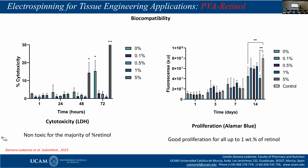On the right-hand side, we have done a proliferation assay. It was also done over days, up to 14 days. We used the Alamar assay for measuring the proliferation of the cells. And we have an increase in proliferation for all the samples. However, there is no significant difference. And once again, if we compare at 14 days, we have a nice proliferation for all of them compared with the control. And the material which was cytotoxic also has a lower proliferation, which is in total agreement with the results.